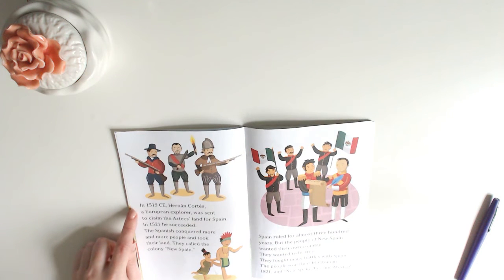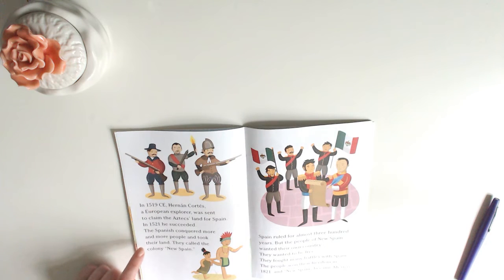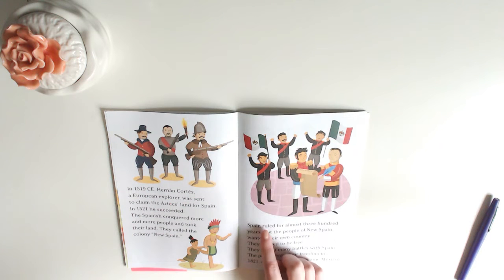In 1519 CE, Hernán Cortés, a European explorer, was sent to claim the Aztecs' land for Spain. In 1521, he succeeded. The Spanish conquered more and more people and took their land. They called the colony New Spain. Spain ruled for almost 300 years, but the people of New Spain wanted their own country. They wanted to be free. They fought many battles with Spain. The people won their freedom in 1821, and New Spain became Mexico.